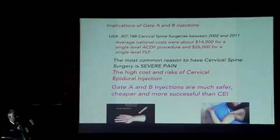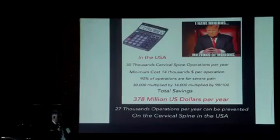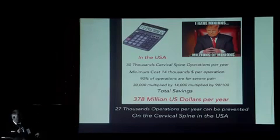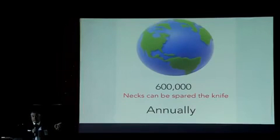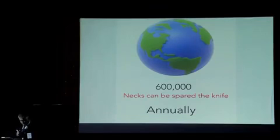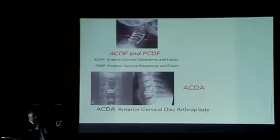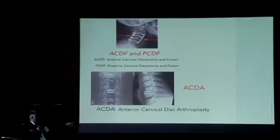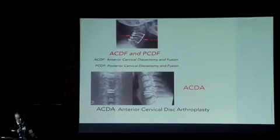Gate A and B injection for the upper limb are much safer, cheaper, and more successful. If you do a bit of calculation, 27,000 operations per year can be prevented on the cervical spine in the USA alone. 600,000 operations on the neck can be prevented annually, worldwide. These are the operations they do for the cervical spine, just to give an idea: ACDF, PCDF, and now they have the disc arthroplasty.